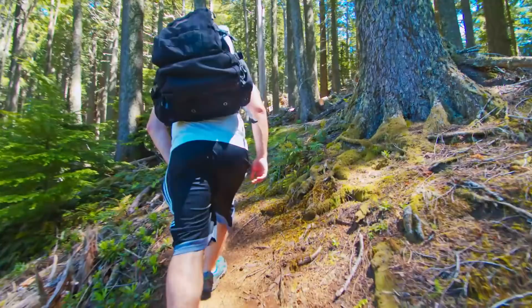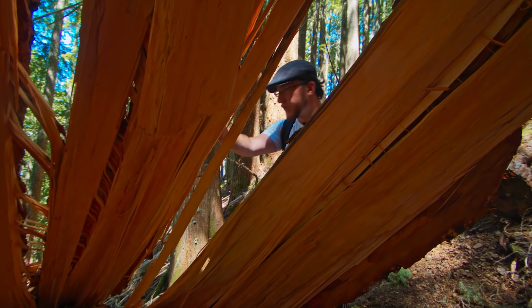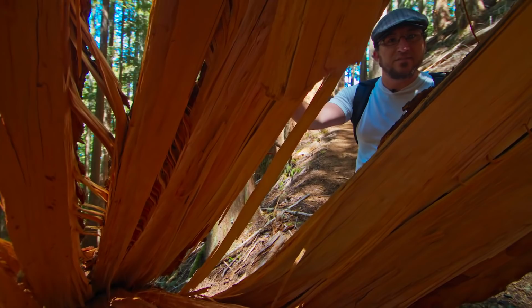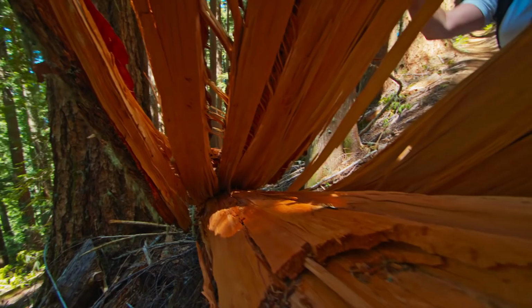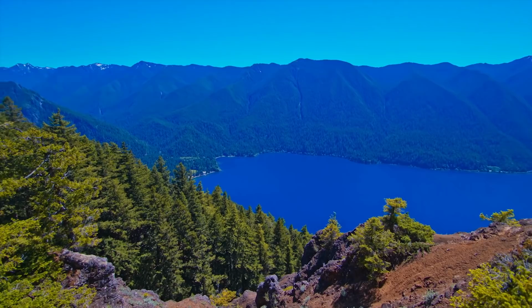Seeing how fresh this wood looks, I was given the impression that this had fallen recently. This looks like a more recent obstruction on this path here. We're almost at the top, probably within a quarter mile or a half mile. But maybe, hopefully later this season, it will be cleared up. With almost all of the switchbacks behind us, we received our first glimpse of Lake Crescent down below.